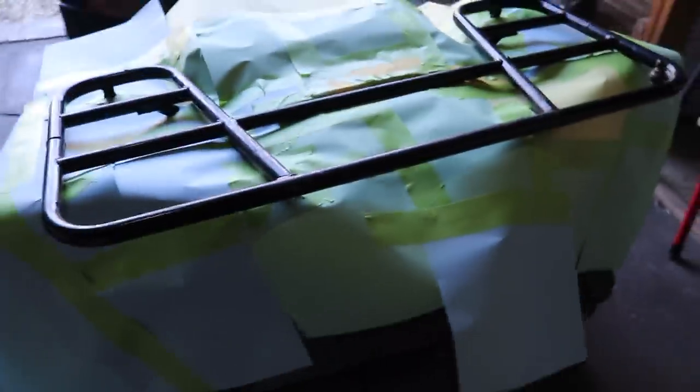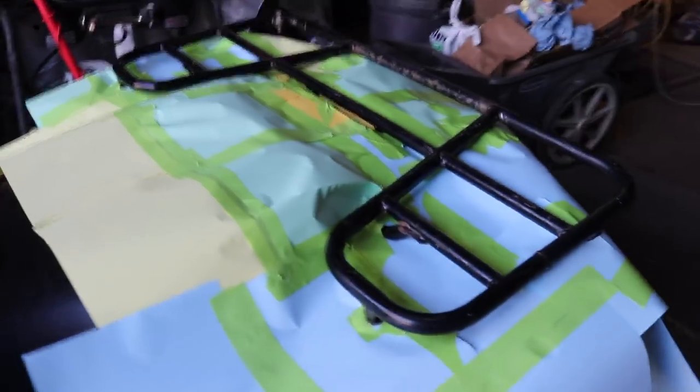All masked off. I used thin paper this time, that way I could take it on and off so much easier. So now we're gonna get to coating them up.